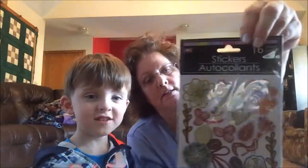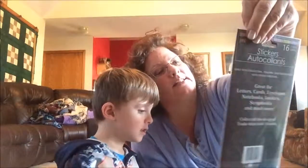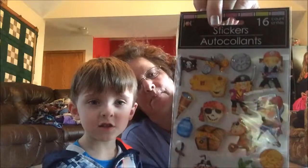And I picked up these. Yeah, it's by Jot. It says Jot on that one. These are also by Jot. Look, the gel sticker.